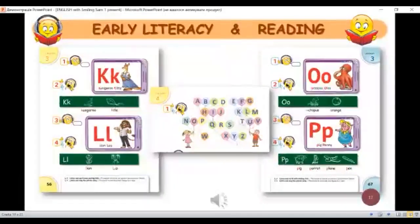In the pupil's book, we focus on the most common pronunciations of English letters, since recognizing letter sound relationships is an important step in learning to read and write. Task 6. Listen and sing the phonics song.